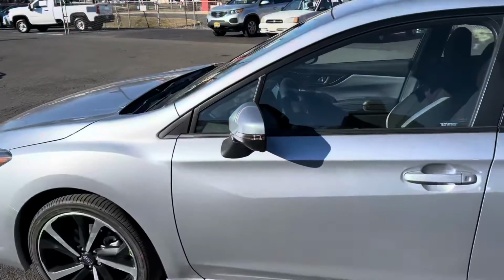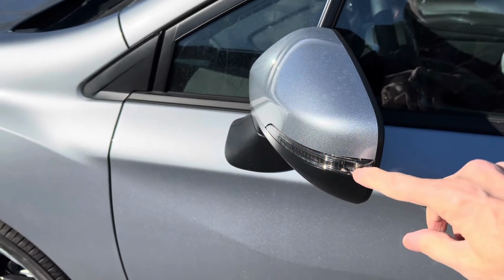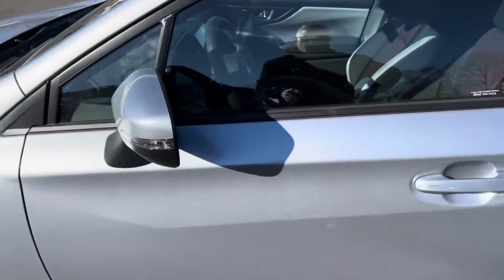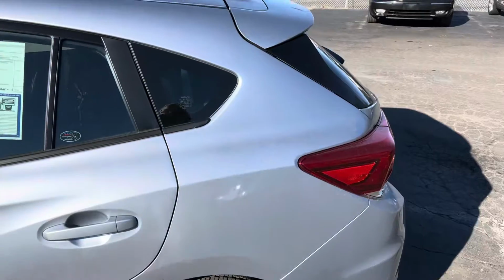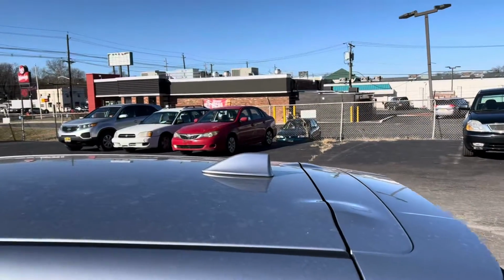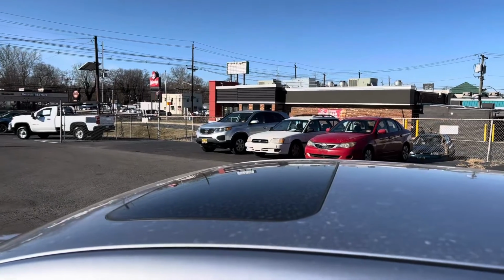As we move on in closer, we are color matched on the side view mirror, LED turn signals. We are color matched on the front and rear door handle. The fuel filler is on the right side of the car. Up top, we are color matched with the shark fin antenna, and we do have a standard style sunroof.